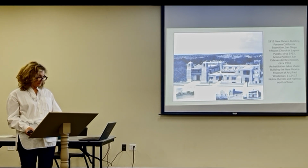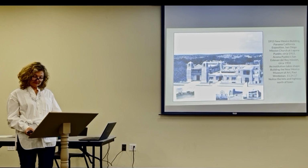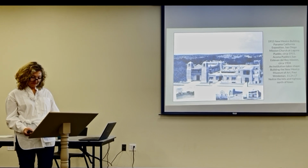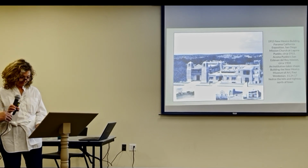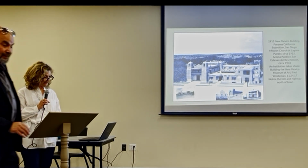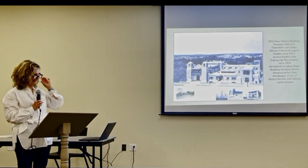They were the New Mexico building at the Panama-California exhibition in San Diego, which itself was based on the Rapp and Rapp design for Morley Company, the Mission Church at the Laguna Pueblo, and the two on the right are of the Acoma Pueblo San Esteban del Rey Mission. The museum building represents the ultimate in Santa Fe style, even now, and this was the building Meem saw on a flyer, and what it looked like when he arrived.